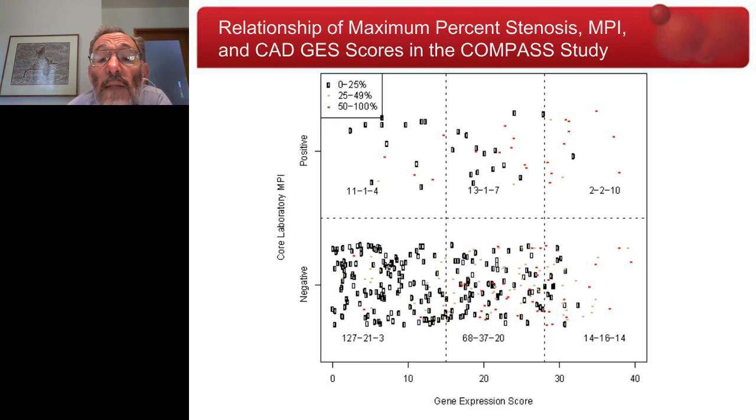So this slide illustrates two things, that, in fact, myocardial perfusion imaging and the gene expression score are somewhat complementary. But if you're interested in the group of patients who don't have disease, the gene expression score does a much better job of both identifying them and being highly sensitive to the presence of obstructive disease.